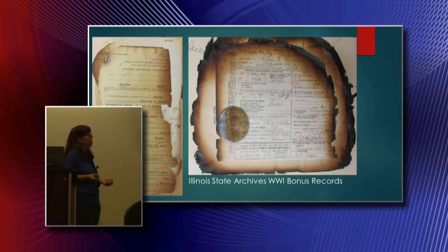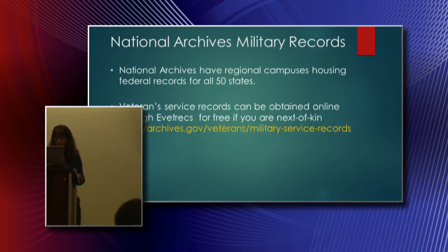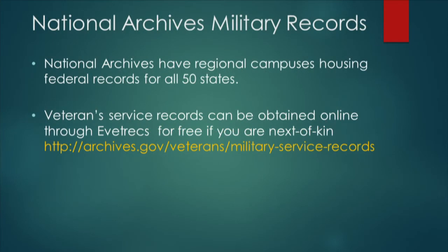So now if we move up a little further and we move up into National Archives records, the sad thing with National Archives records is the fact that it doesn't all live in one location. So if any of you have had to use National Archives records, you know that they live in a variety of different places across the country.